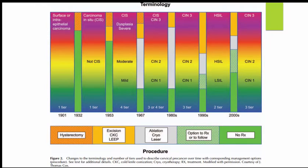So now I want to go into the histologic diagnosis, because just like with cytology, what we call it on histology has changed dramatically over the years. In the 1930s, 1940s, we divided it into only two categories. It was either carcinoma in situ or not. We would call it dysplasia. If we called it carcinoma in situ, the patient would get a hysterectomy, and if it wasn't carcinoma in situ, the patient would go about their business with no treatment.